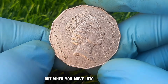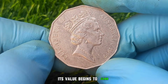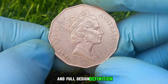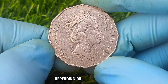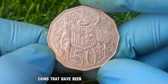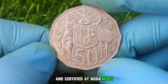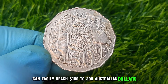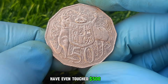But when you move into the excellent or extremely fine condition, its value begins to climb. Coins with clean fields, minimal scratches, and full design definition can bring in $25 to 75 Australian dollars, depending on buyer interest. Now here's where it gets truly exciting. Coins that have been professionally graded and certified at MS64, MS65, or higher can easily reach $150 to 300 Australian dollars, and rare high-grade examples sold at online auctions have even touched $500 or more.